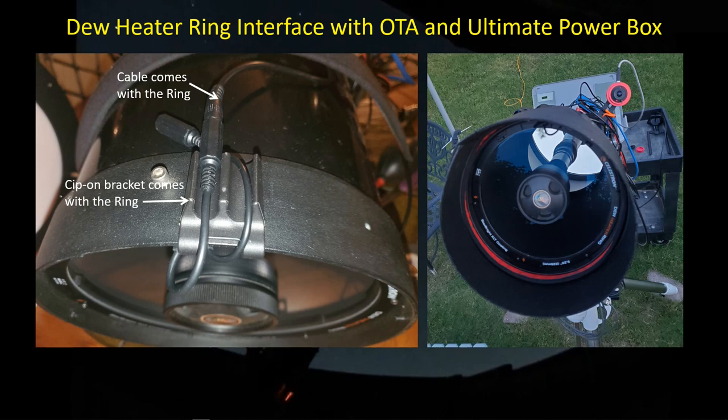You've got a thermistor interface that I don't use. I'm not using the Celestron controller. It does have a standard connector for the power, and you just clip those into the grooves there in that clip.